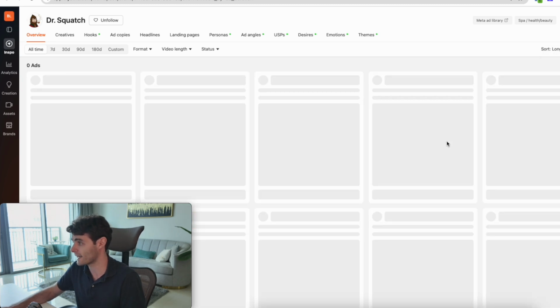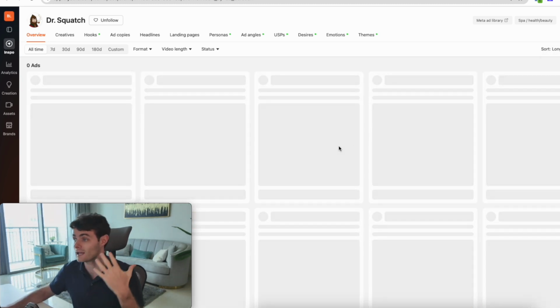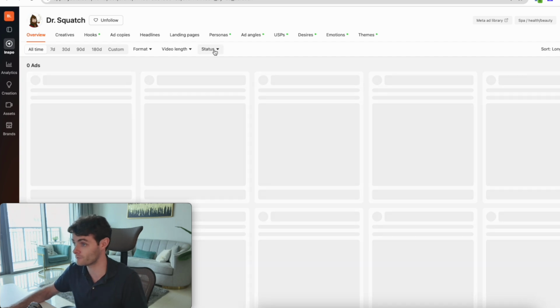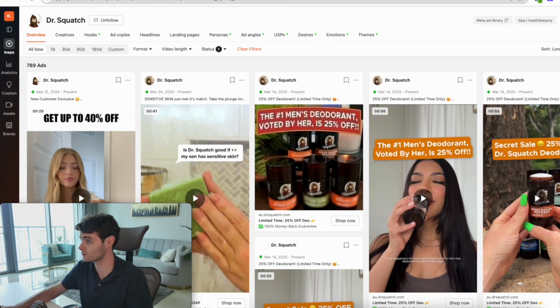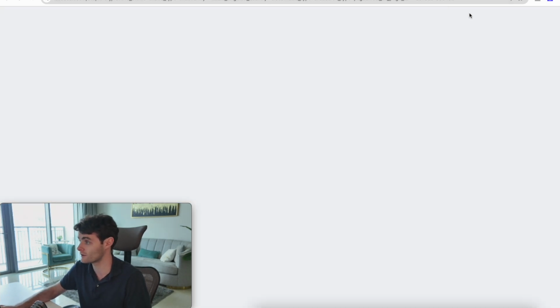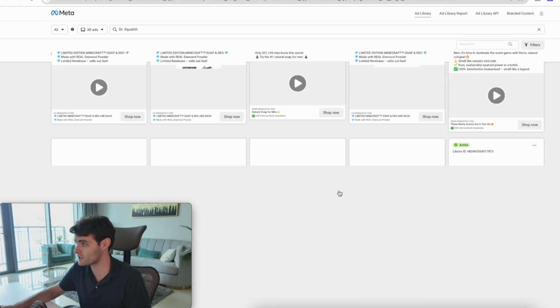Filter by longest running ads, so we have a good understanding of what type of ads have been running for the longest period. And then we also filter by active status, so these are all active ads. If you want to take it a step further, you can also take a look at the ads library. Click on the top right over here, and you can pretty much take a look at all of the ads that are active.